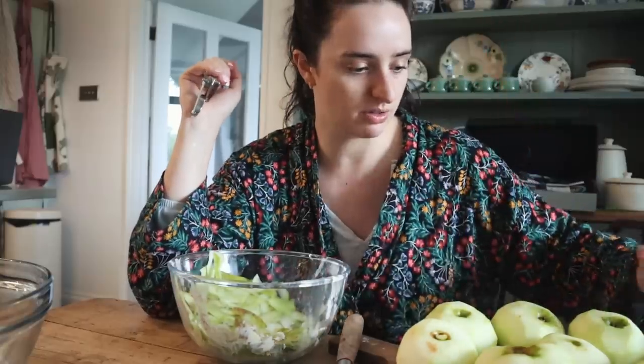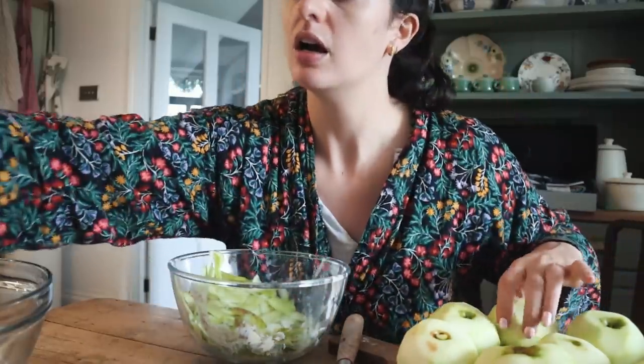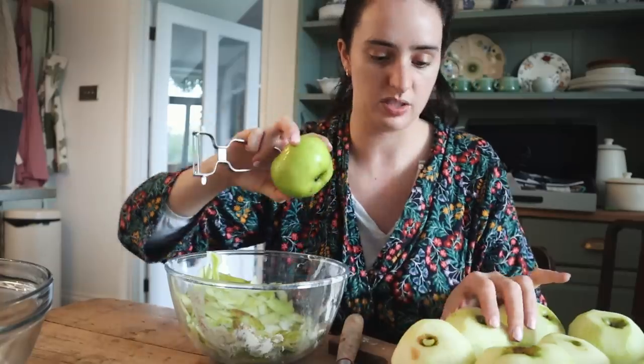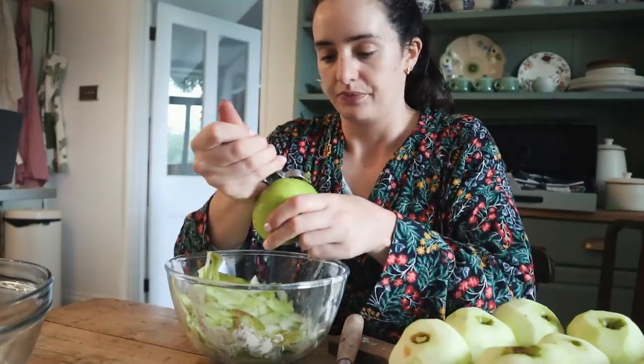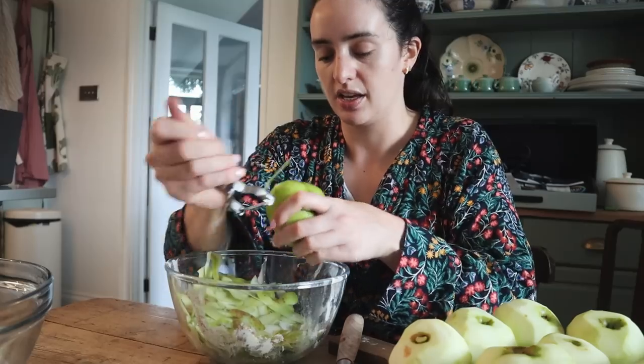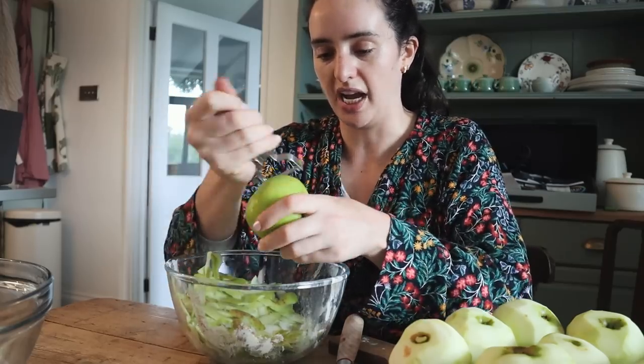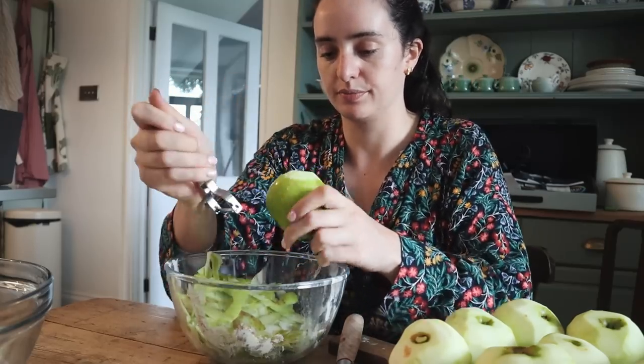How many have we got? 1, 2, 3, 4, 5, 6, 7, 8, 9. There's 4 left. I'm just going to fill up the chopping board. That's what I said, because it says 4 to 6, so that means like 8 to 12. So I'll just do 10 and I'll see how I go.